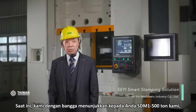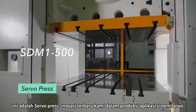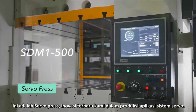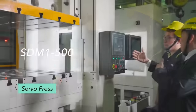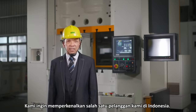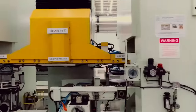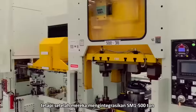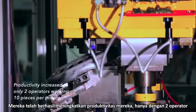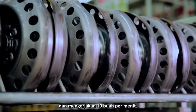Nowadays, we are proud to show you our SDM1 500 tons. It's a servo press that we have innovated in production for the applications of servo systems. Taking this opportunity to introduce one of our customers in Indonesia: before, they were working manually with 10 machines, but after they integrated our SDM1 500 tons with the automation transfer system, they upgraded their productivity to only 2 operators and working 10 pieces per minute.